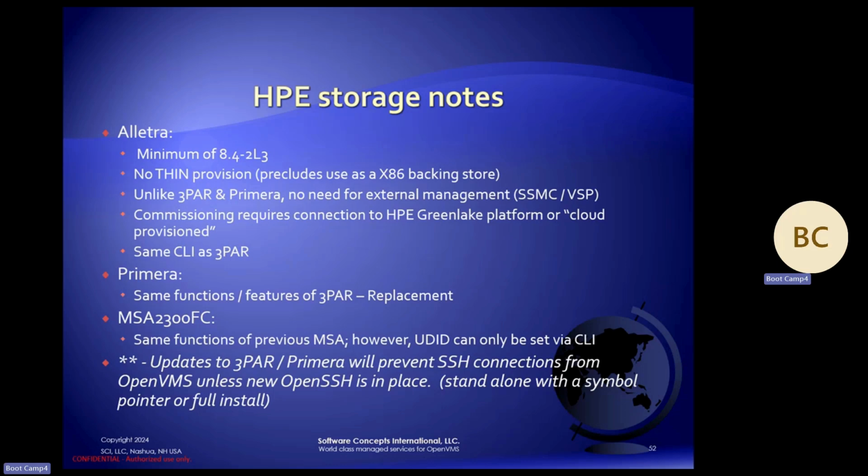So all we did was take a directory tree of OpenSSH, stick it somewhere, and make a symbol pointing to the new OpenSSH so we could use that. The customer did not want to actually upgrade to OpenSSH because that's a little more involved. So that was a good workaround, and fairly supported, but we're using it in a very limited fashion. Users aren't using it. We are, but that is a little gotcha.